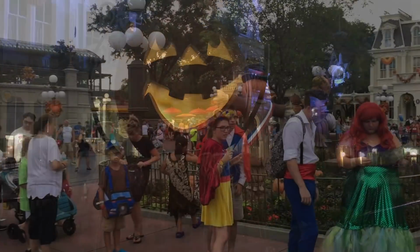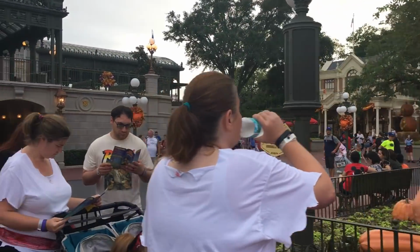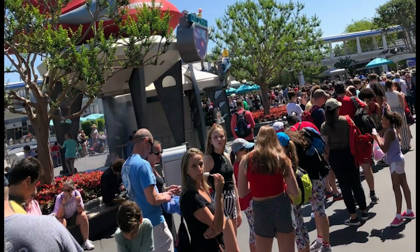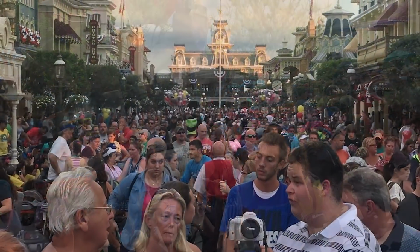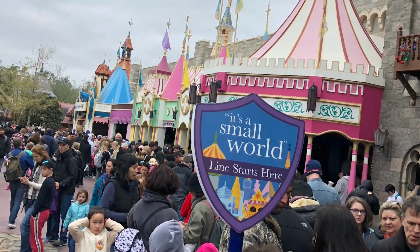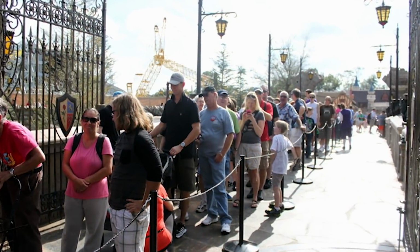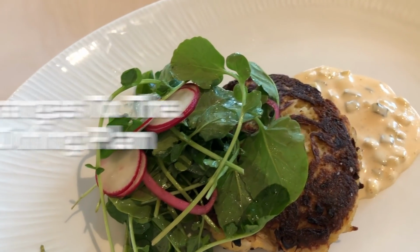And when Disney was asked why they did this, they basically said because crowds are getting too high and they needed to better disperse the crowds through the year, so that people that could afford to go at more expensive times were able to go, and then people who couldn't would go to less expensive times. So that is the theory for why they introduced the date-based tickets, is to better disperse the crowds throughout the year.